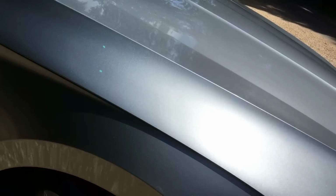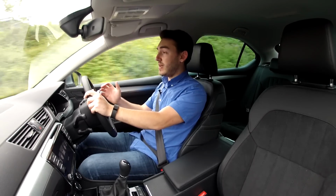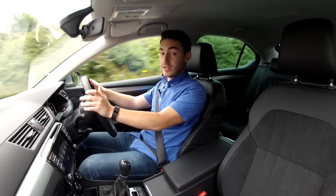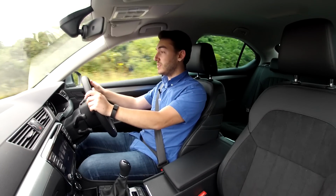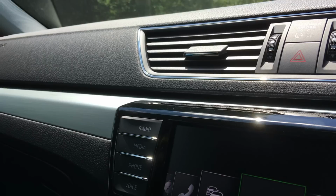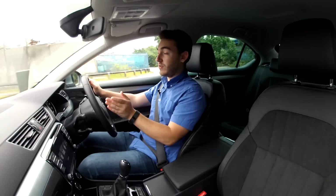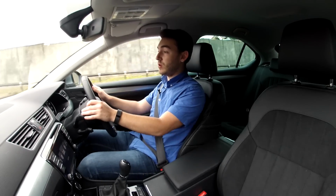Now this specific Superb is the SE business model, and that means you get a whole host of standard equipment for a relatively good value sum. So this car receives half leather, half Alcantara seats, which are actually very supportive. They're electric as well. You get a 6.5-inch touchscreen display, although this one has been upgraded to the excellent 8-inch model, very responsive and with access to Apple CarPlay.